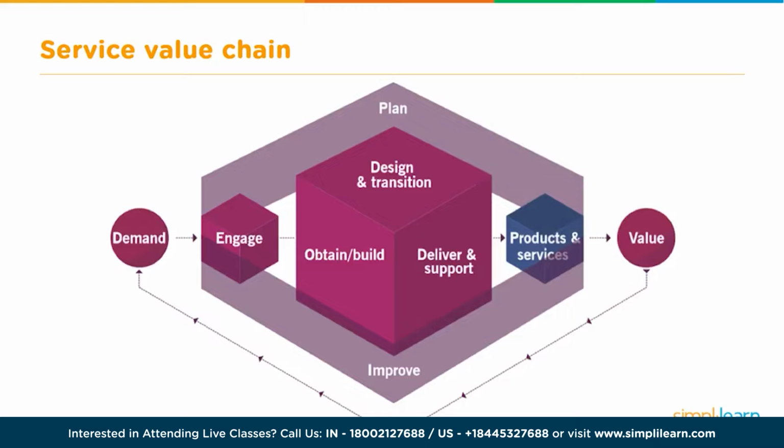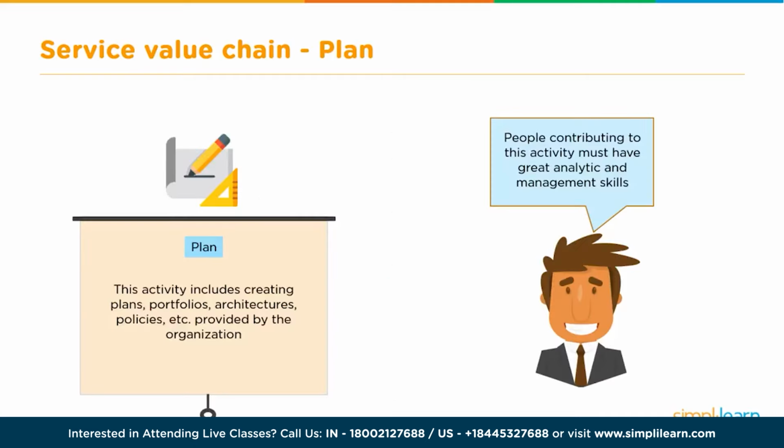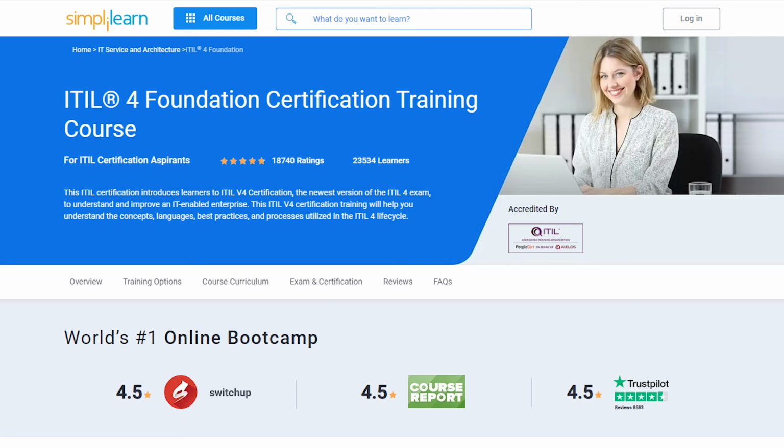So as the demand is seen, now the engagement happens. Now how does the engagement happen? Here it involves planning first. Planning refers to the activities involving creating plans, portfolios, architectures, policies, etc., which provide an organization a direction, a clarity in terms of what to do.